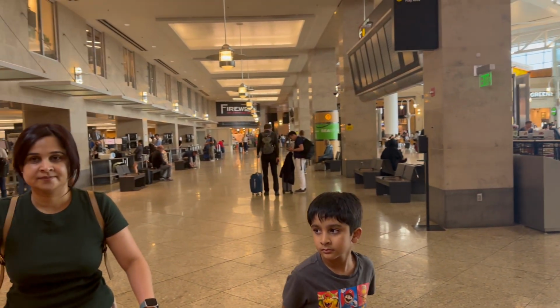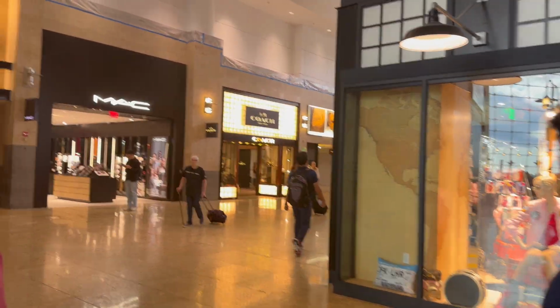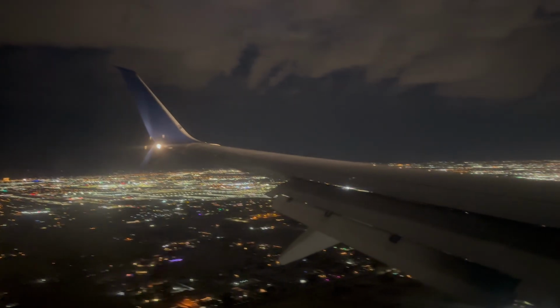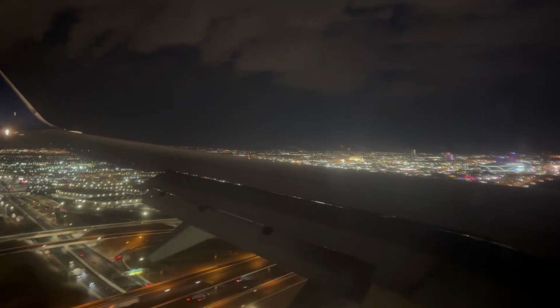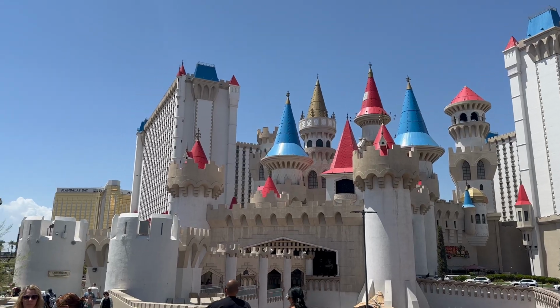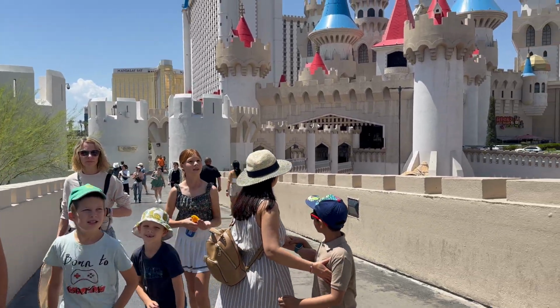Our trip began at Seattle International Airport and we were all set, excited, and looking forward to our holiday. As we flew into Vegas, seeing the city lights from the sky was just magical. We could already feel the energy. Since we landed late at night, we decided to call it a day and rest up, ready to start exploring the next morning after a yummy breakfast.